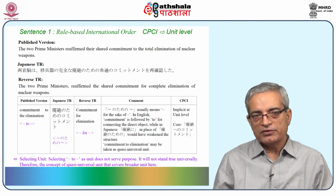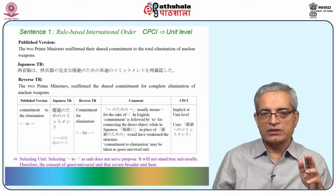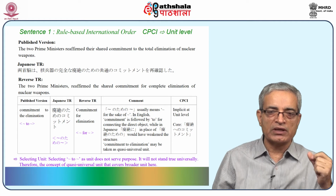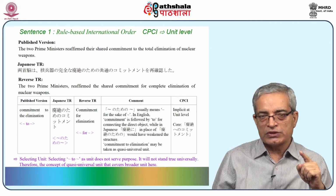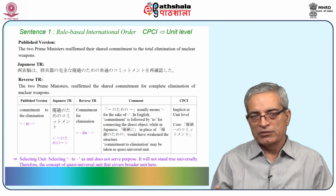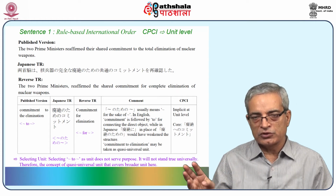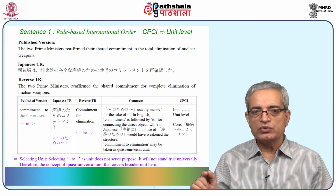The 2 prime ministers reaffirmed, and then this is the Japanese TR for that. Reverse translation is also available and not so different. So let's see the elements which can be used for comparing, or which can be used for looking at the CPCI aspect. Commitment to the elimination. The 2 is getting translated as no tame no in this particular case, but if we pick up only 2, it will not serve any purpose, because 2 will have huge number of equivalents in Japanese. So let's pick up commitment to the elimination.